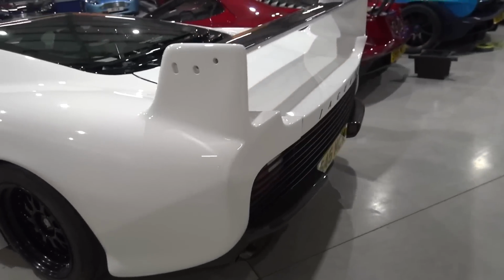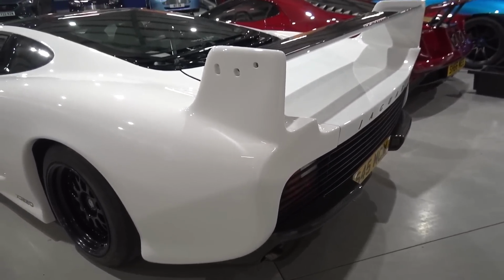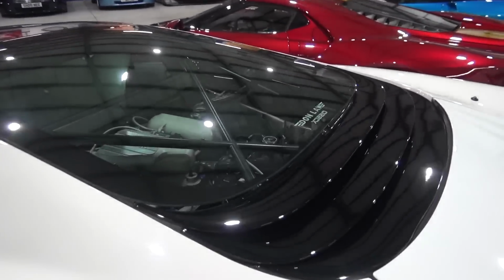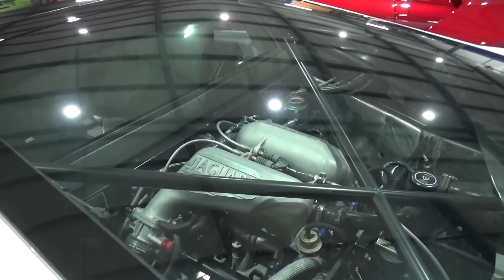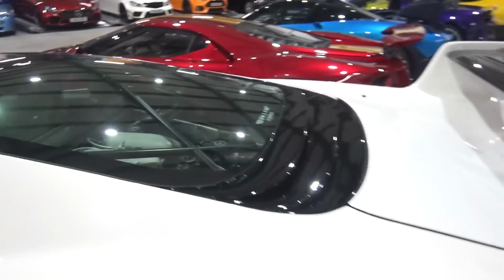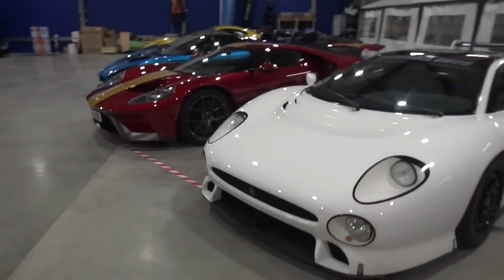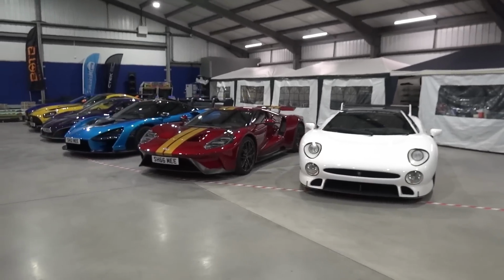It's my turn to take a little listen from outside. The turbo whistle's really cool. Tom was saying I had to hear that. Oh, look at that. Old school. Seeing everything moving around. What a cool car. What a really, really cool car. Now in the line, alongside the GT in the centre. I like that. That's a good look.